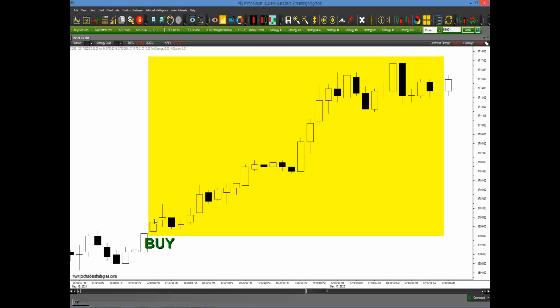You could have purchased here, placed a stop somewhere down below, and if you wanted to, use that technique where you just hold on and ultimately exit once you leave the block, okay? So basically, you could have bought at 3,700 and made a good 15 points in the next day. That's roughly about $700, $800 you possibly could have made.